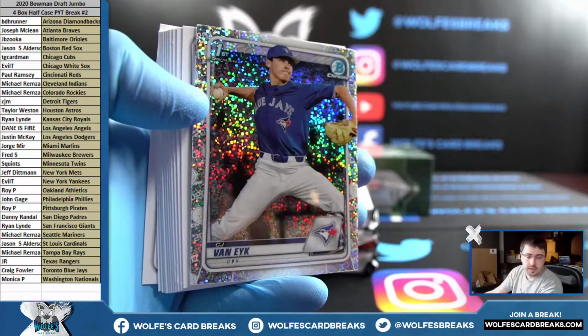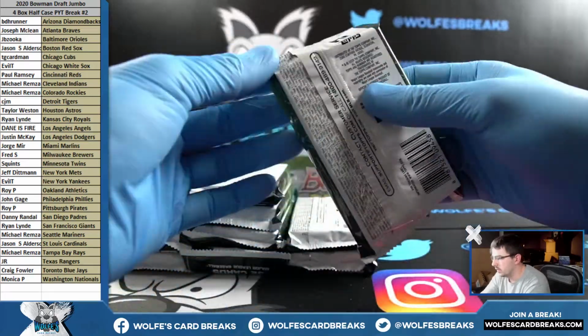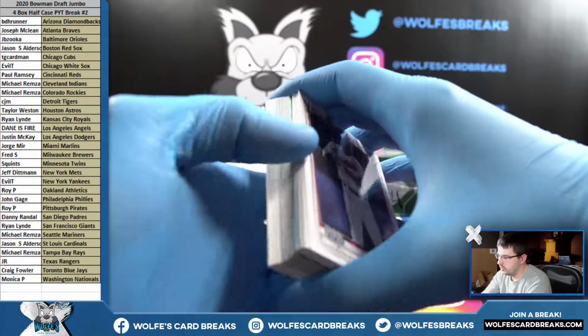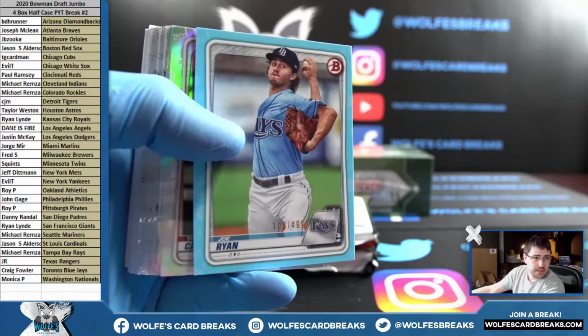But Van Eyck Sparkle. But yeah, it's not where I want it to be. But to be honest, I'm not super well versed in this, and I don't really know how to make it any better.